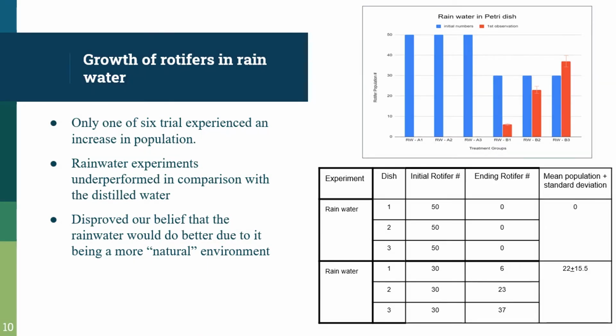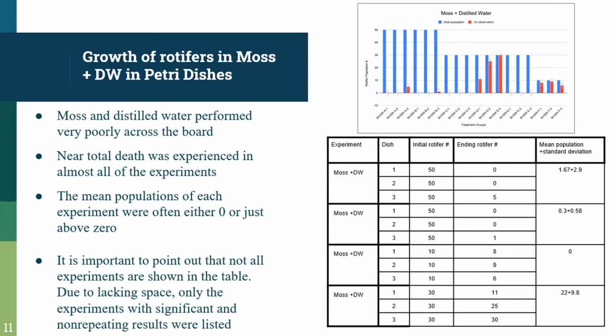This is the rainwater experiment, in which only one of the 6 trials experienced an increase in population. Overall, the increase was not a significant change, and the rainwater experiments underperformed in comparison with the distilled water. In the moss and distilled water experiments, many of the trials experienced poor results, with many resulting in 0 or just above 0 population counts.